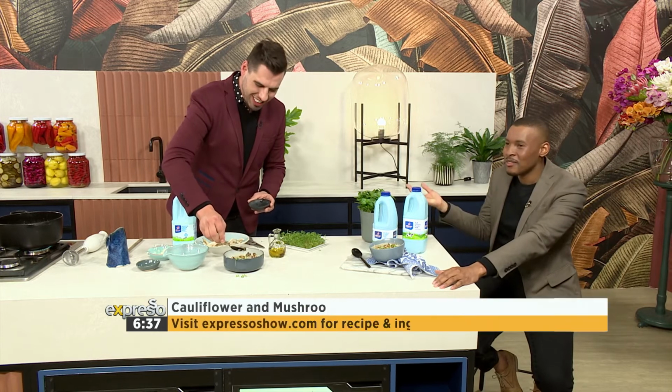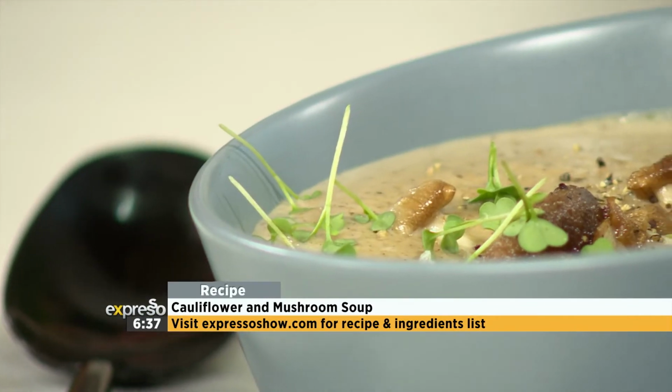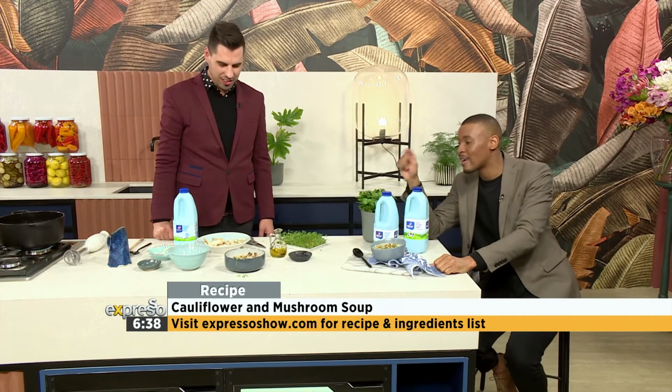You can choose, obviously, whether to blitz it all up into a creamy texture or to keep it chunky. That's the nice thing about a mushroom soup, for example. If you want it to be all smooth and fine, it's your choice. But if you want it nice and chunky because you enjoy that, you can also do that. There are no rules. But look at what the final product looks like.